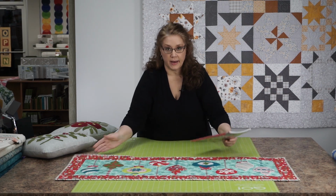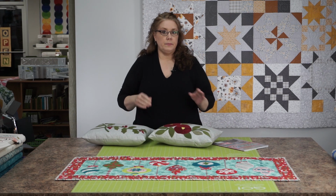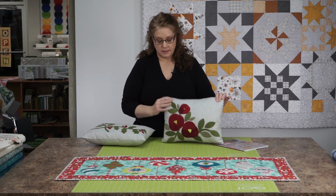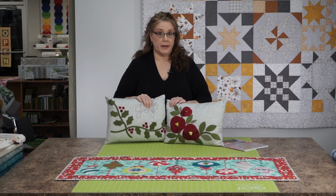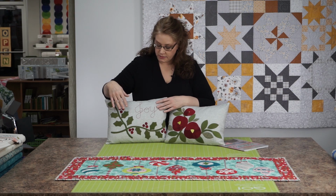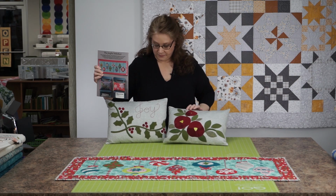And then I also have two pillows that I made. I talked about making them, and I hadn't had them put together yet, but these went together really fast. They are made with flannel background and then wool appliques. And so these are both out of the Joyful Stitcher too. You can see them here on the back cover. I have all of them.